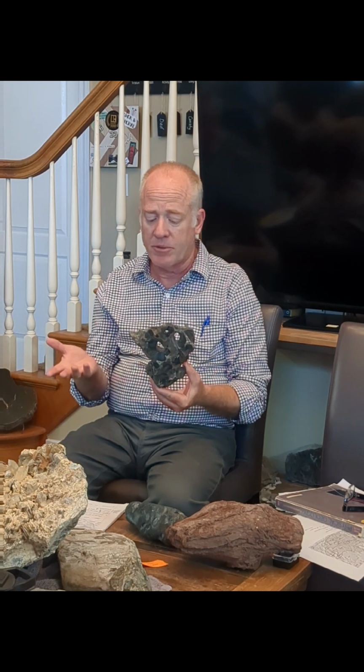And some of them did, some of them didn't. And so when you get out to Topaz Mountain or any of that area out to the Thomas Range, you'll see that you've got these big flows that are just made up of all these gas bubbles on top. And that is where the lava was flowing, and the gas bubbles were trying to percolate out of it. So we'll pass that one around.